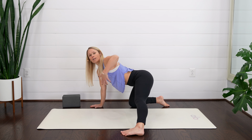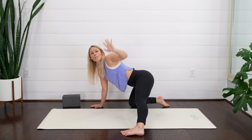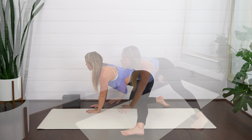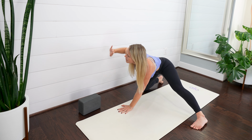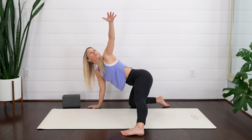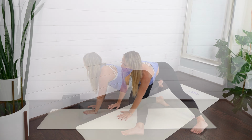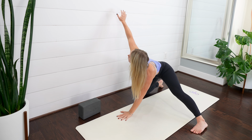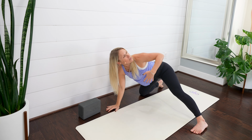And you're gonna take your left arm, just gently spin that left arm up towards the sky. And then bring that back down. We're gonna switch, right arm goes up. Keep lifting that tailbone. Feel that inner thigh stretch. And now we're adding in more mobility to our spine. Good, gentle down and up. Nice. One more time each side.